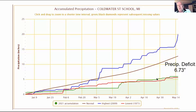So now when we do get a drier than normal season here, it seems even worse, and some of it is psychological. But that said, if we look at the statistics, this is the driest late winter, early spring we've seen over the southern half of Lower Michigan in at least 20 years.